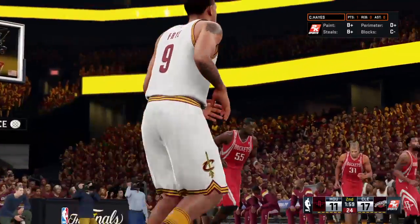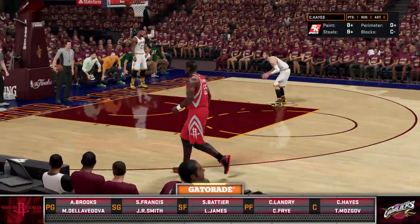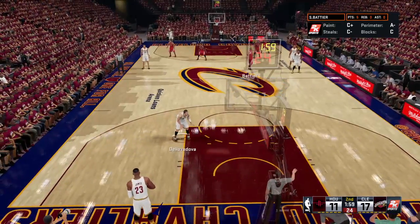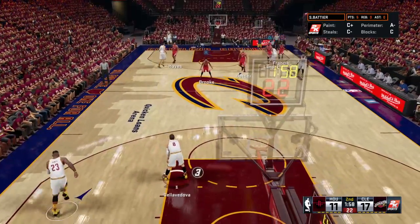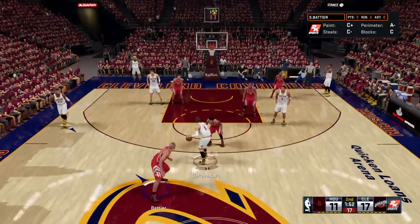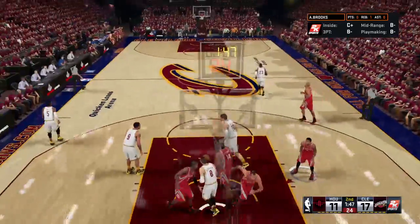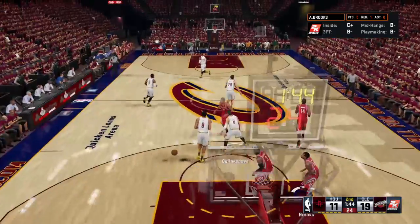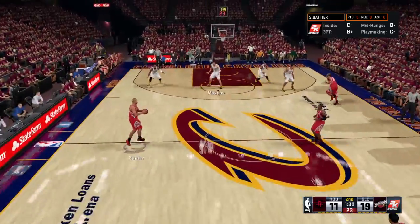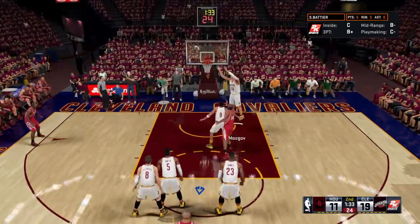Chuck Hayes, he's checked in for Houston. Chuck Hayes. 1:58 left in the first half of the game. Cleveland leading by 6. Here's Dellavedova. And the layup is good. Dellavedova's got his second basket of the game. Those are the kind of nice inside looks they've gotten in the first half here. And I think they should continue to work the ball down low, Clark.